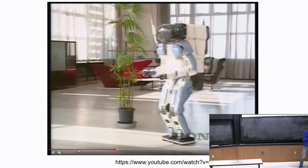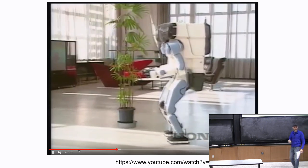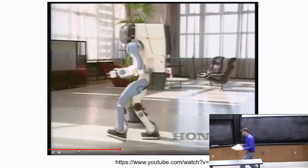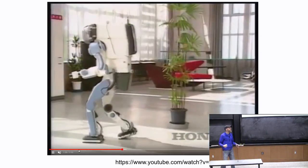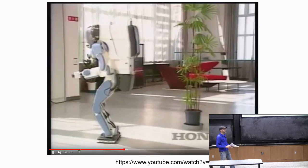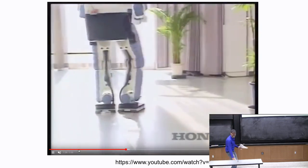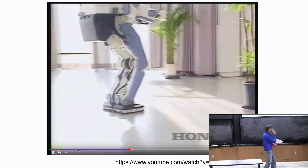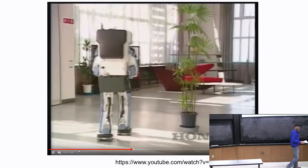Okay, but there's still something unsatisfying about that, right? And we're going to talk about why robots are walking around like this all the time, right? And it's not just aesthetics that are bad. You're burning a lot of energy, that gets tiring. You're going to burn a lot of energy on your knee actuators heating up that whole time while you're walking around like this. So we'll talk a little bit about why.